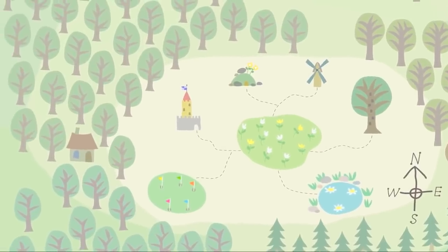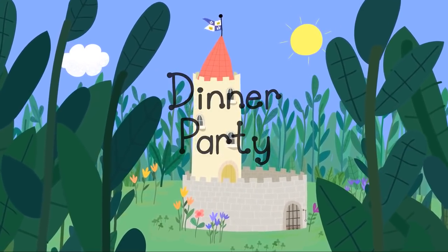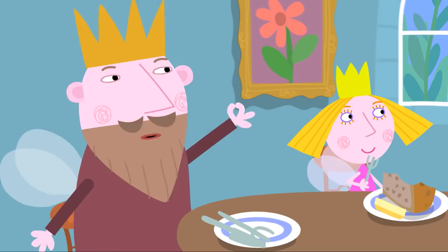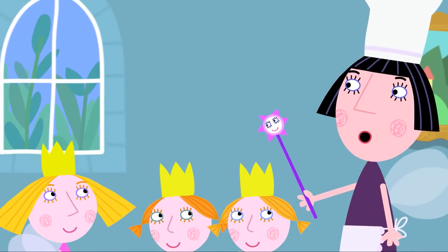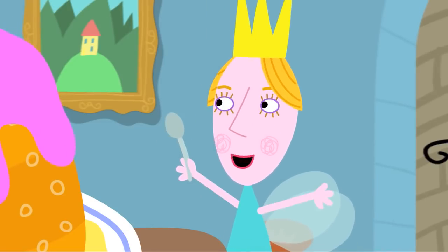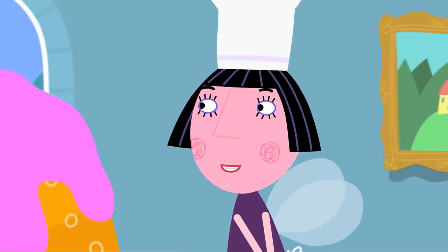Today's adventure starts at the little castle. Dinner party. Nanny Plum, your pie, mash and chips is delicious. What's for pudding? I hope it's not too heavy. Treacle sponge pudding with blancmange and custard. Excellent! Nanny Plum is the best cook in the Little Kingdom. I say Nanny Plum is the best cook in the whole world. Oh, thank you, Your Majesty.